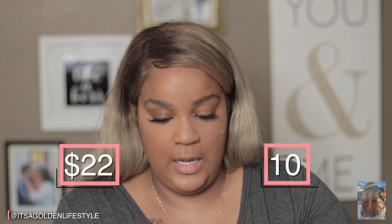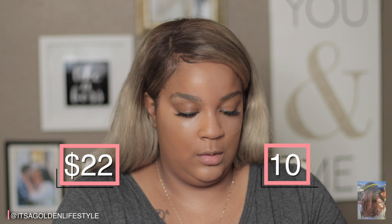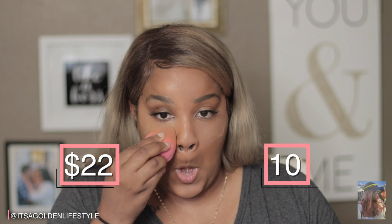Going in with my bigger beauty blender on the right.